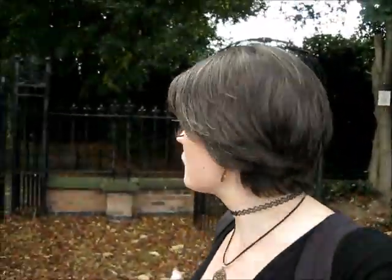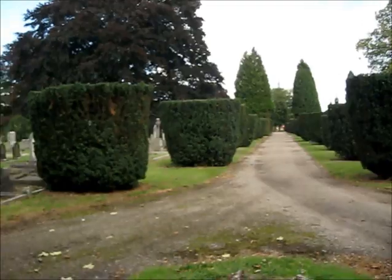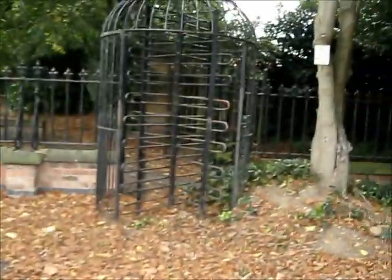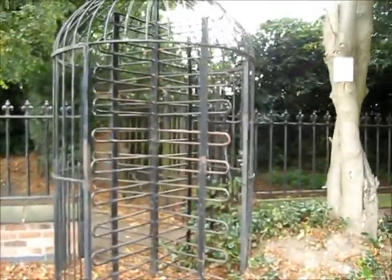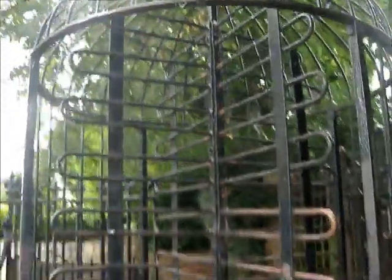So I've walked all the way around the edge of this side now, and we have the old iron gates, and this is the other end that leads up into the crematorium itself. This is quite cool. They've got the old wrought iron turnstile. Shall I try going through? Shall we see if I get stuck? No, there's no way that's moving. But it is an amazing piece of history.